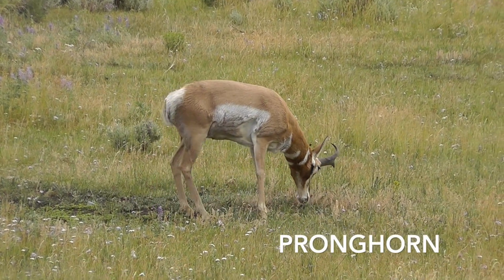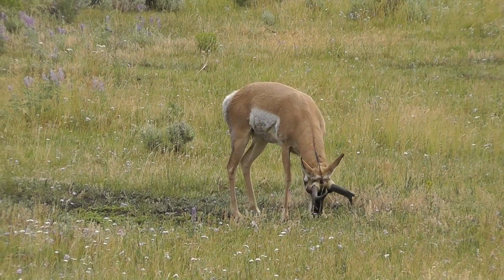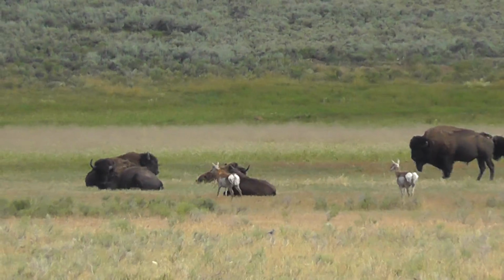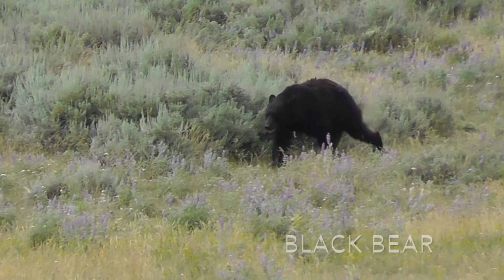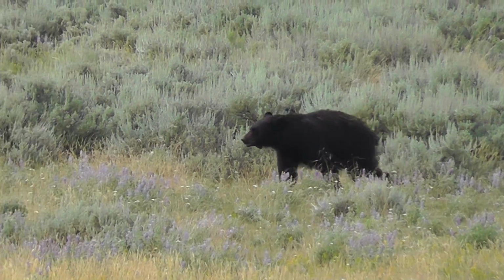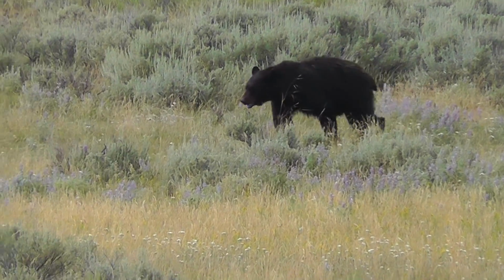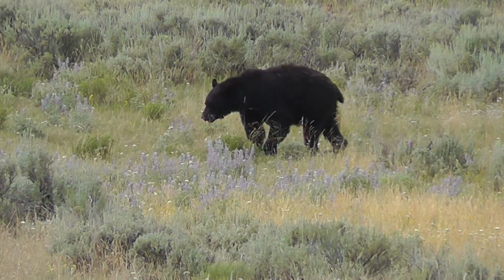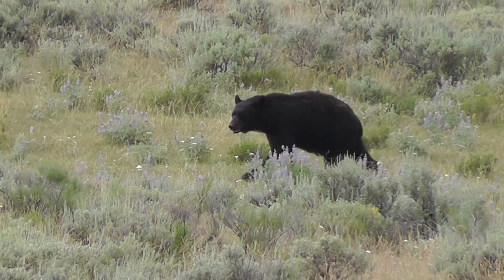Pronghorns are the fastest land mammals in the Western Hemisphere, reaching speeds of up to 55 miles per hour. But the pronghorns I saw were mixed into a resting herd of bison. Why were they there? Then I saw what they were watching, a black bear. But even though the pronghorns were nervous about seeing the bear, a black bear's diet consists of mostly plants. The animals they do eat are usually insects like bees and ants. However, they are still dangerous, and park rangers recommend staying at least 100 yards away.